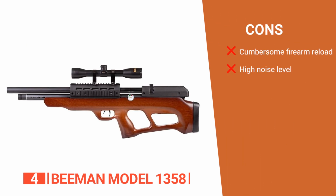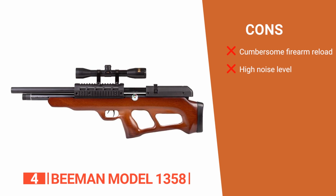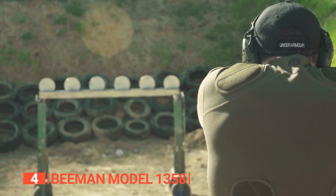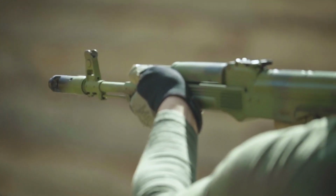However, its cons are: each shot requires moving the firearm to reload as if shooting from the bench, and it is a bit louder than other brands, which isn't ideal for vermin control. The Beeman Model 1358 PCP underlever air rifle is a top-tier choice for enthusiasts and shooters seeking a reliable and accurate PCP rifle. Still haven't found an air rifle that meets your needs?